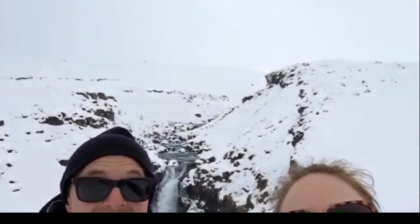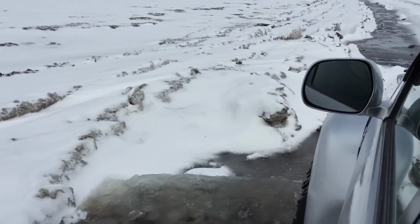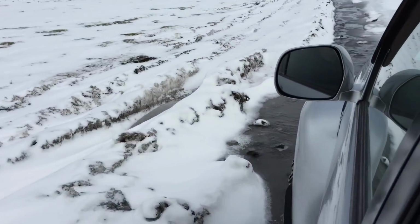Iceland! Woo! Made it to the top of the volcano! Check out this whiteout. As I said, there's no off-roading allowed in Iceland, so yes, that is a real road there that we're driving on under that river.